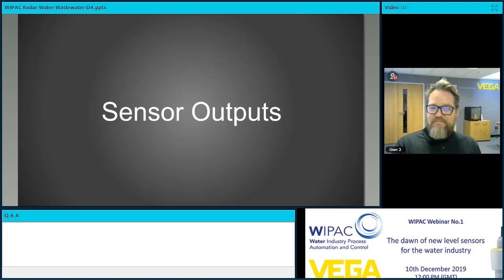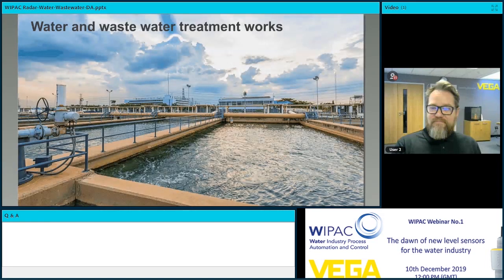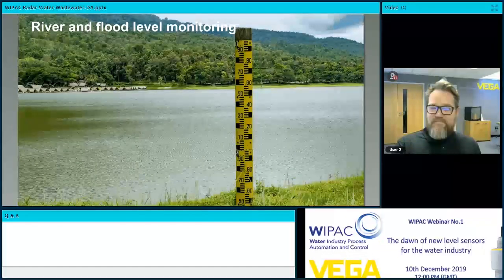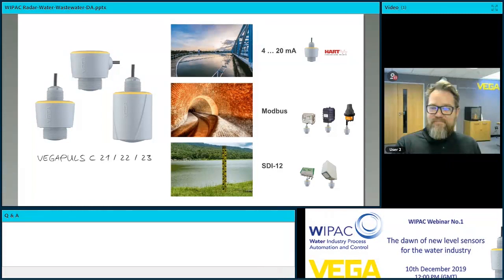Sensor outputs, of course, there are different output requirements for different areas in the industry. You've got the water and water treatment works, where you've got distributed I/O and SCADA system at work on the plants. You've got sewer system and underground assets, pumping stations, where you might be using data loggers or need more local control. And then you've also got remote sites for river and flood level monitoring, where often you're using telemetry and battery power, or you're scavenging power from another power source, so you've got some limitations.